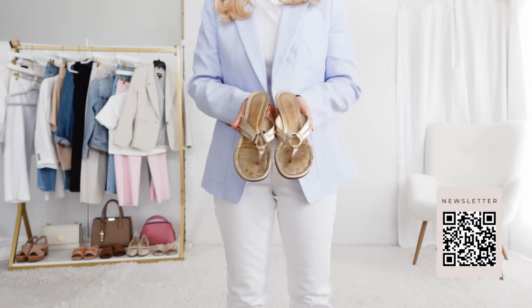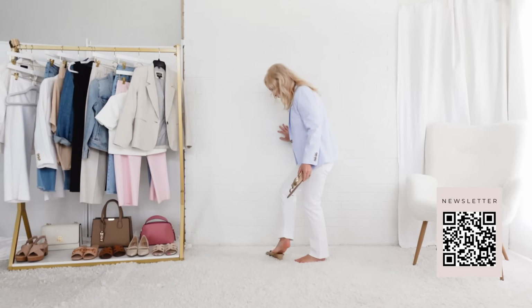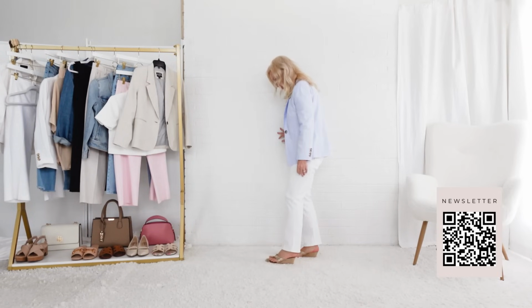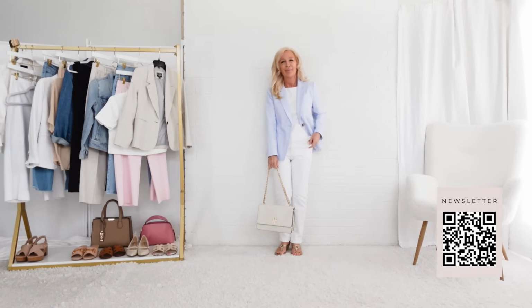So we've switched out the wide leg crop pants for just a pair of white jeans. So we have the same basic look, but it's just a little more casual. And these are slim, straight leg white jeans. Just a little bit of a wedge heel for lift, and the gold color adds a little bit of detail to the outfit. And everything's the same.